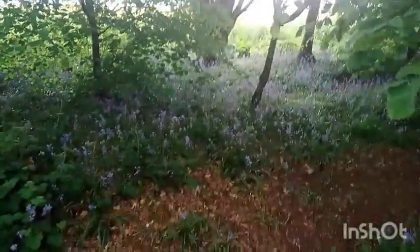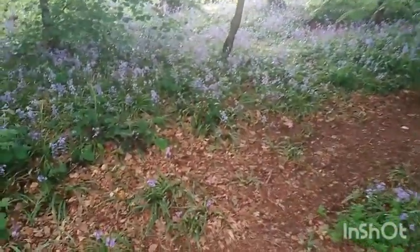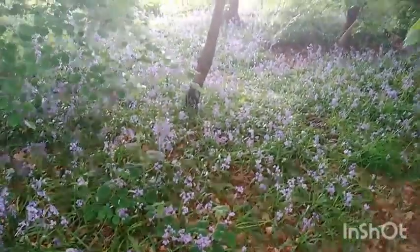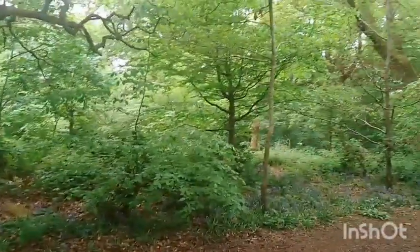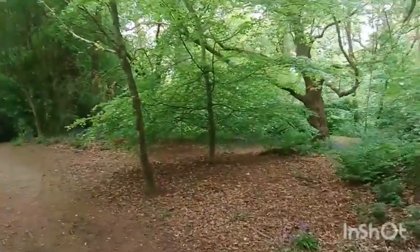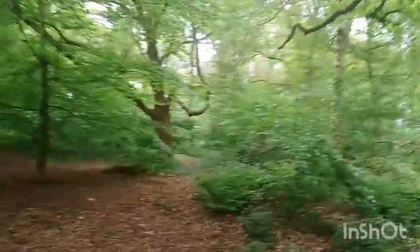Can you look at the bluebells? Can you imagine as children the fun we had here playing hide and seek? Could go on for hours, probably days. There are just so many places to hide.